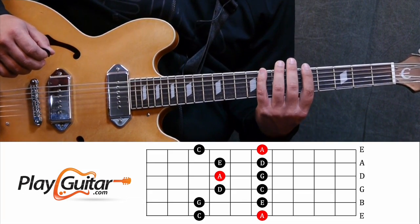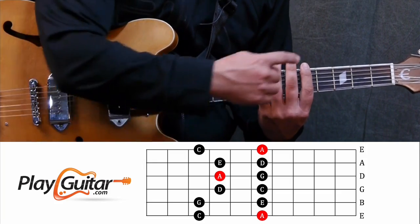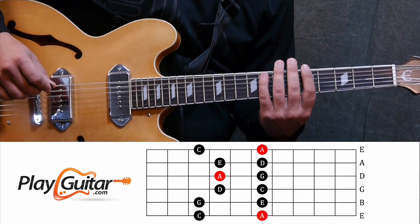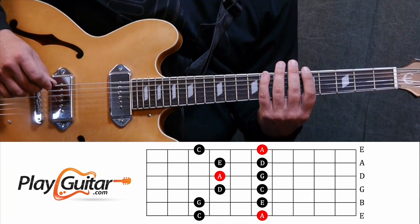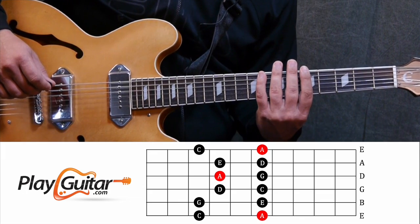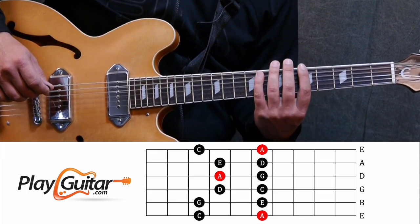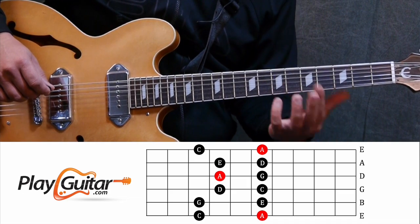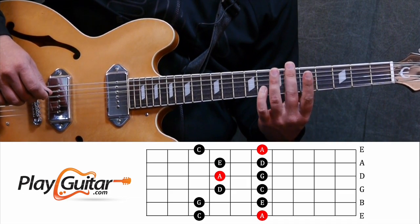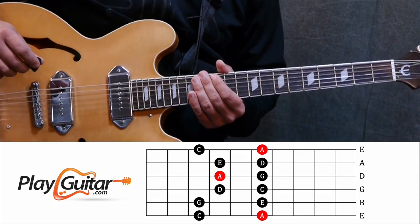Now, when you're learning scales, wherever possible, try to assign one finger per fret. This pentatonic minor scale pattern is really convenient in that it only uses 4 frets. So it's easy to keep your hand locked in a particular position. Now, I don't mean locked as in rigid, but locked as in anchored. Keep your first finger anchored to the 5th fret, second finger to the 6th fret, third finger to the 7th fret, and 4th finger to the 8th fret.